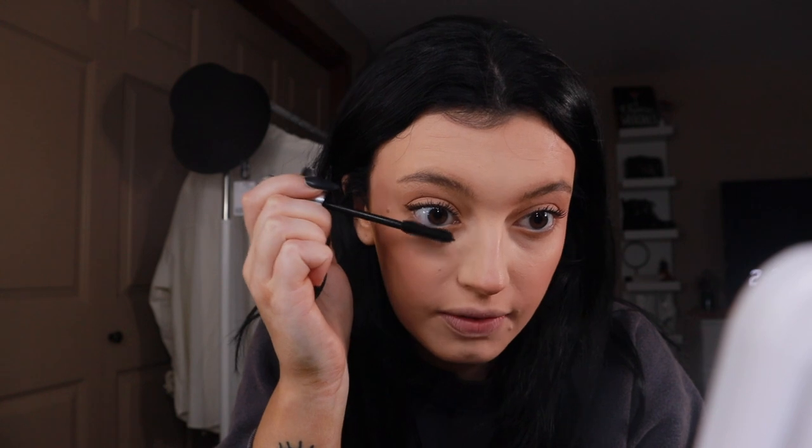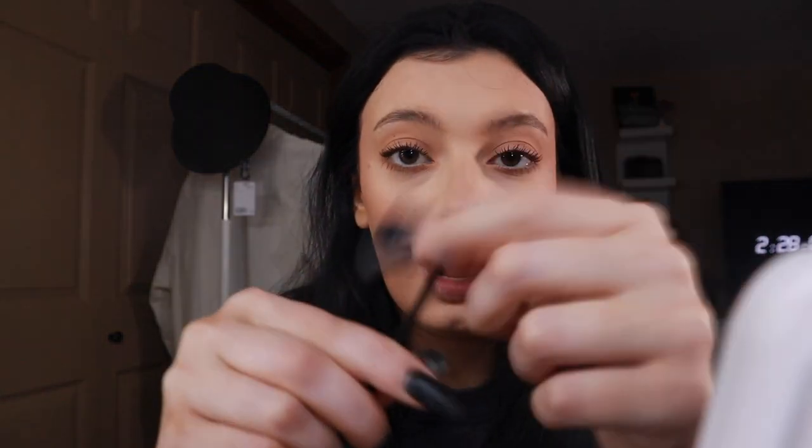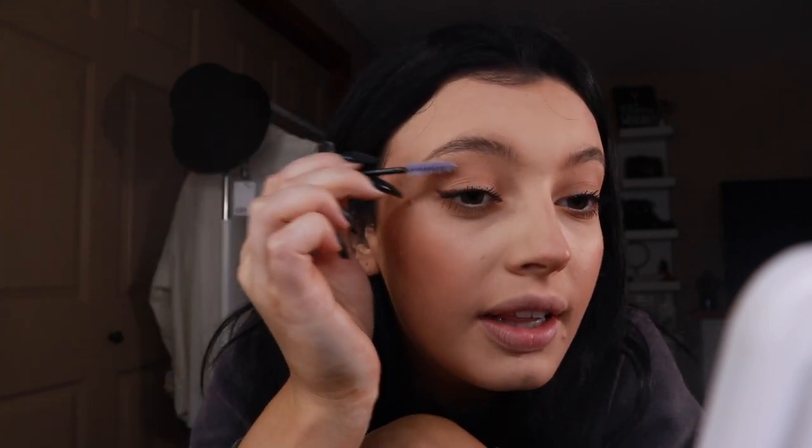Okay, I'm putting bronzer underneath my eyeball. Mascara under the eyes as well. My favorite part is getting mascara on the eyelid. It's really convenient. Here's a little trick for you. If you have mascara on your lid like me, just get a spoolie with nothing on it, and if you go and let it dry and then come back, takes it right off.